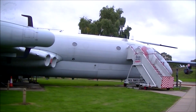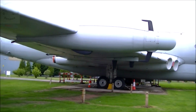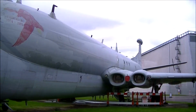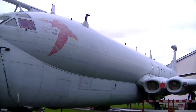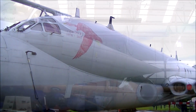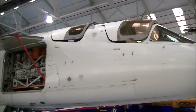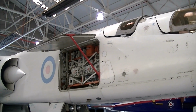Moving on, and 2 days later we visited the RAF Cosford Museum. This airframe, XV249, saw life as an MR1, an MR2 and finally an R1. The famous or infamous TSR2.